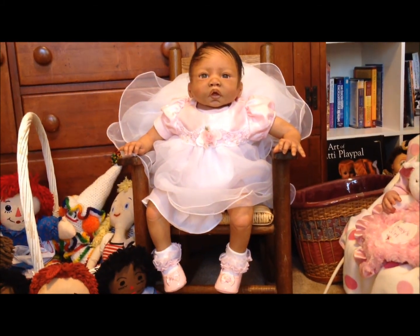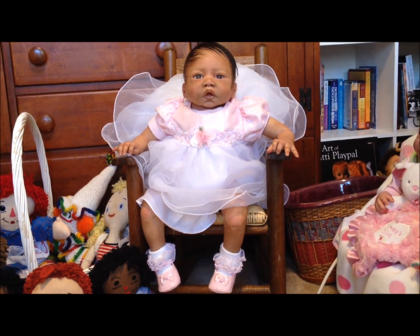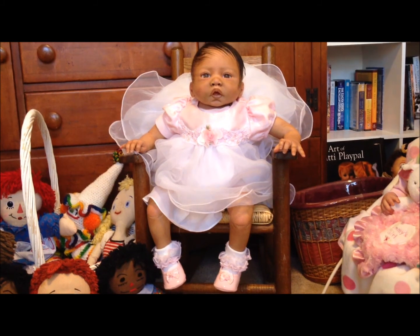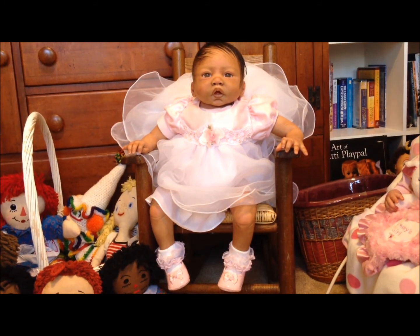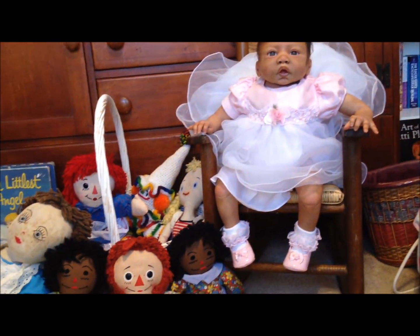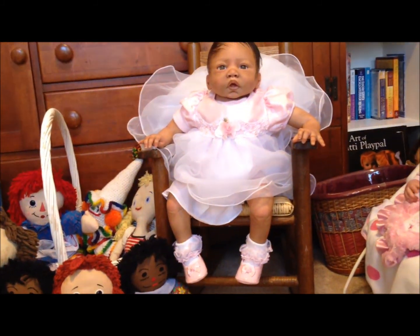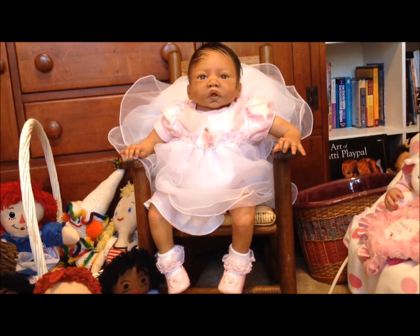She was reborn by a lovely lady, an artist, who was in West Texas. And she's a lot like Sarah in that she needs a mom or a dad who will fully support her little body because she's not able to sit up and do it for herself. She's here with her little friends today. And you can see her precious little legs just hanging down. She's pretty good size. I hope that you like her. And she hopes that you like her.